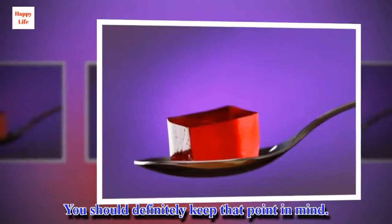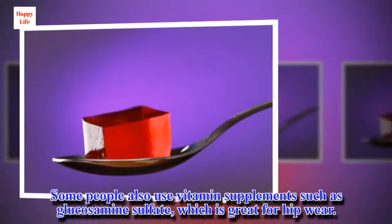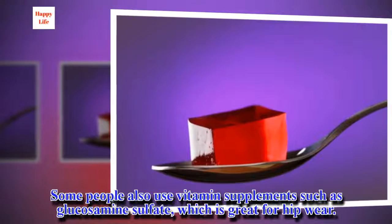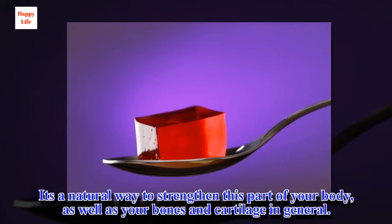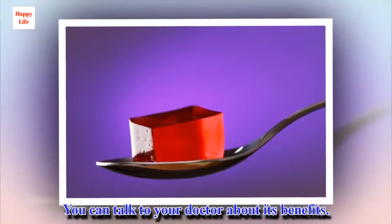You should definitely keep that point in mind. Some people also use vitamin supplements such as glucosamine sulfate, which is great for hip wear. It's a natural way to strengthen this part of your body, as well as your bones and cartilage in general. You can talk to your doctor about its benefits.